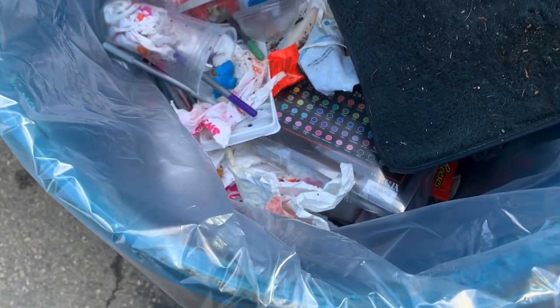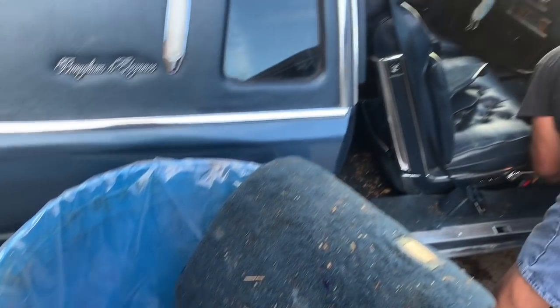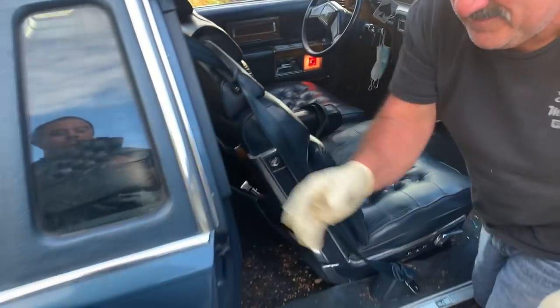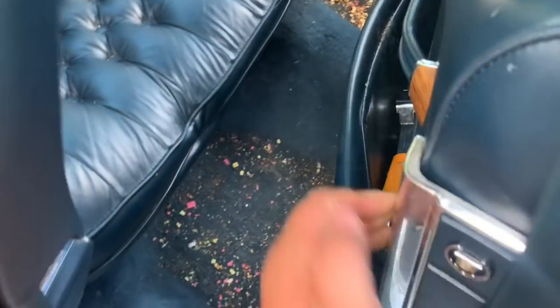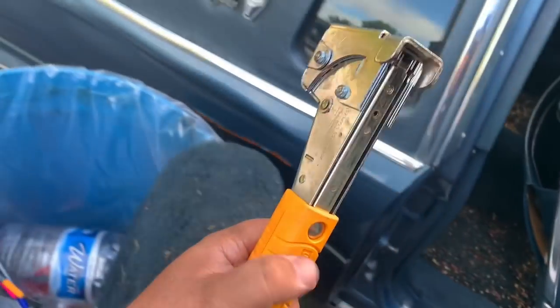Colored pencils, markers, arts and crafts. Did you say you're looking for colored pencils? Here you are. Oh yeah, look at this thing. This is the mobile art mobile. Oh my God, how does a car get like this? What is this? Worse. This is some crazy sex toy? What is this? Oh, it's a stapler.